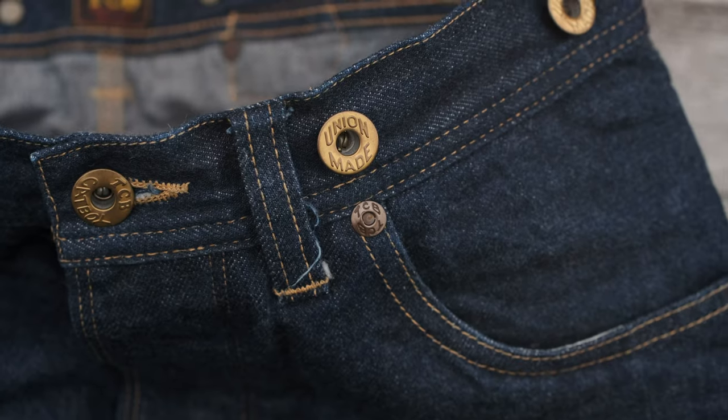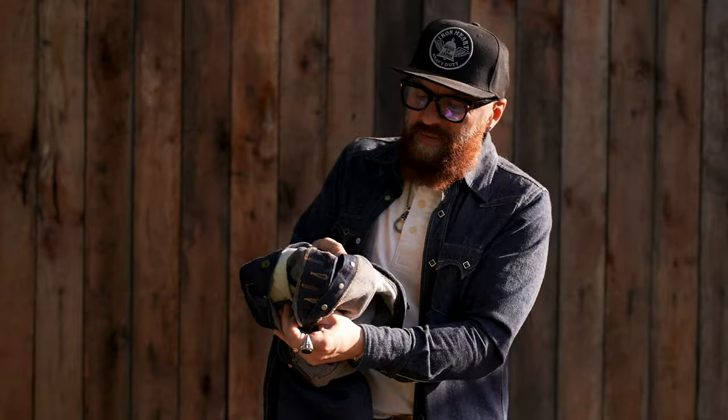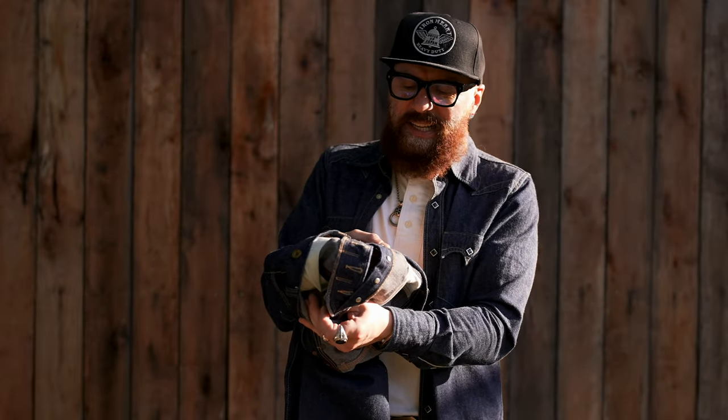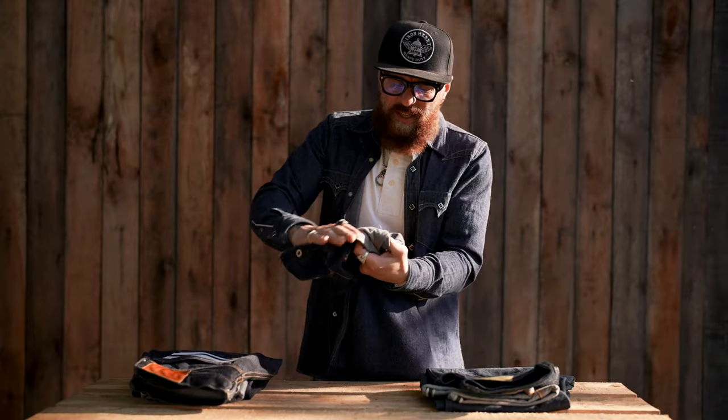Look at the proprietary buttons on this model. It actually said cat boy. The fly is just so expertly constructed. It's beautiful. The denim itself, it's tight.